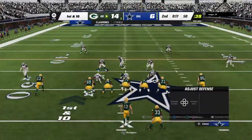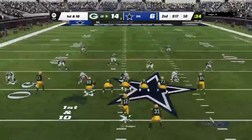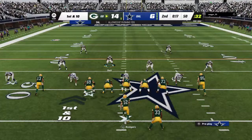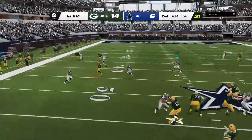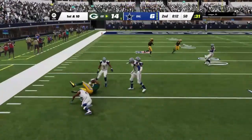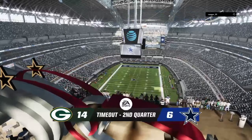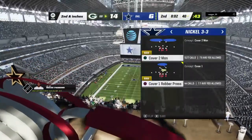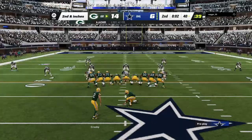Now the Packers going to go ahead and use the second of their timeouts, as they'll stop it with 17 seconds to go in this first half of action. From midfield, here's Rodgers. That's complete to Lazard. And he's going to be taken down right at the 40-yard line. And we're going to get a timeout with 2 seconds remaining in the second quarter.